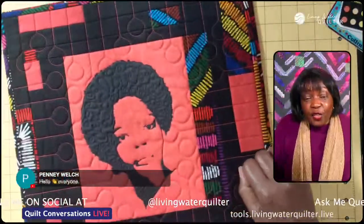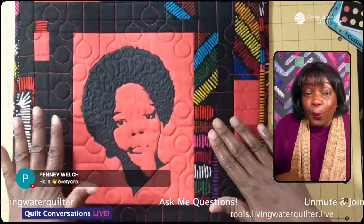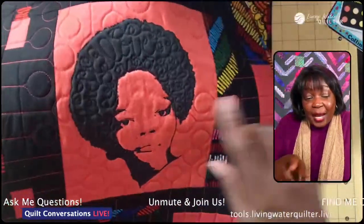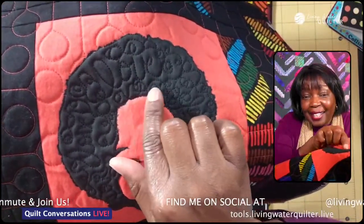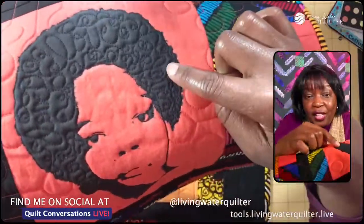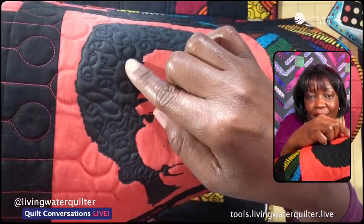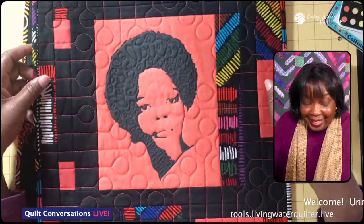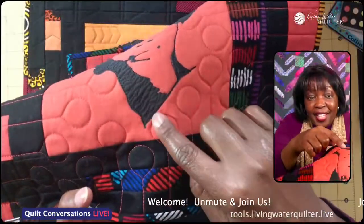And so here is another version. I am practicing ruler quilting techniques on the same quilt block and free motion quilting techniques. Did you notice? I don't know how many of you noticed. Do you see I stitched the word love in here? You see that? So I stitched the afro a little bit different. So love is over here. And then love is over here. The word love is right there. That's a different way to stitch the afro, right? And then this section is also stitched differently. See how that is stitched different?